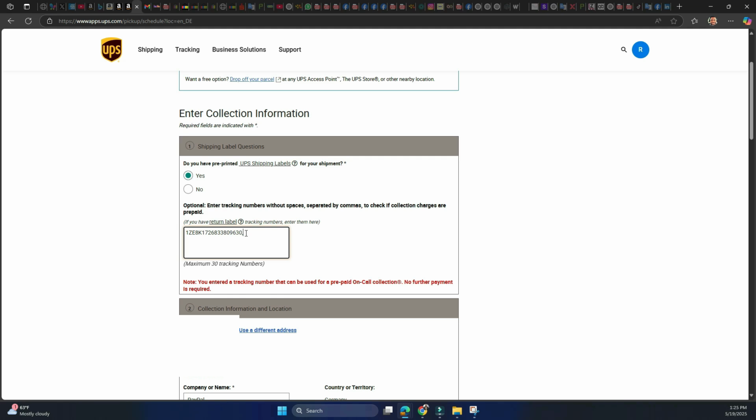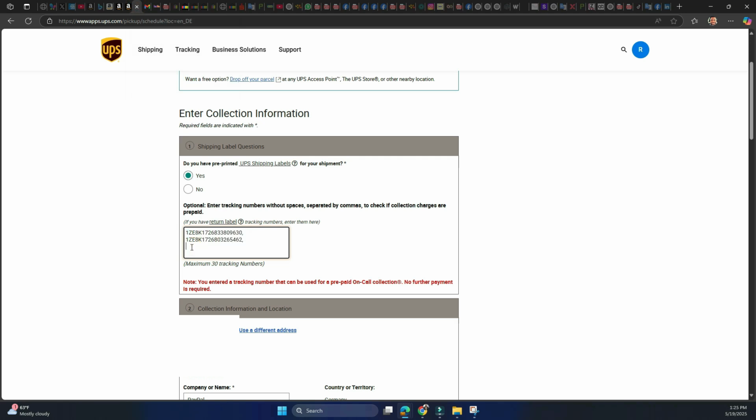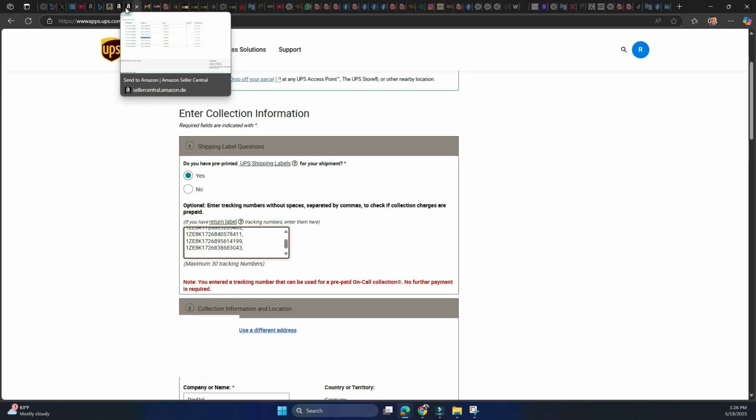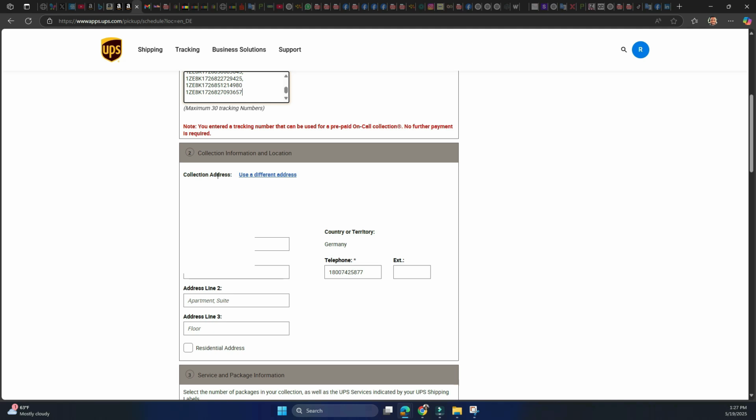As you're putting the first one, make sure you put a comma after the first one and paste the next one. Because if you don't put a comma there, it will think all tracking numbers are the same. So make sure you put a comma after the first one. So however many boxes or shipments you have, just pretty much put all your tracking numbers from Amazon into the UPS website. Okay, so I'm going to make this go faster so we see how it goes. Awesome. So we're done. So we should now move to the next step where we just simply start checking information.